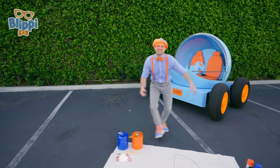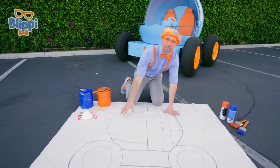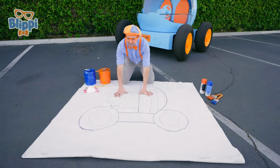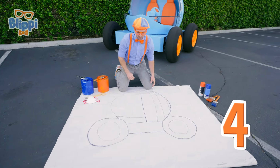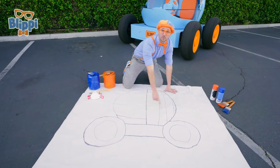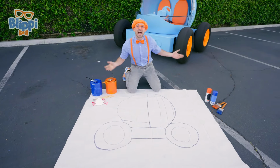Whoa! Yeah, this is so much fun! Whoa, did you see this drawing of the Blippi-mobile? Yeah, you saw the two wheels and tires on this side, and the other side has wheels and tires for four total. Ooh, and the big bubble, the windshield. Ooh, and the blue and orange stripes on the back. Whoa, hey, I have an idea.